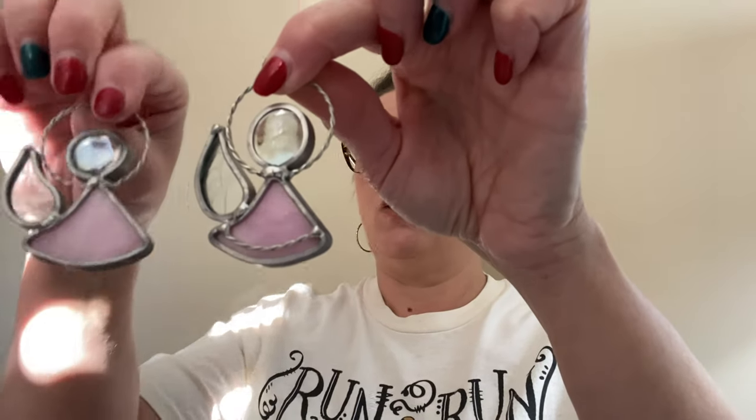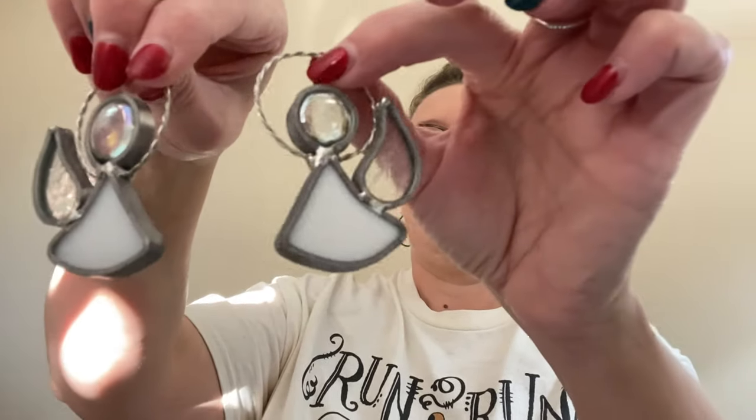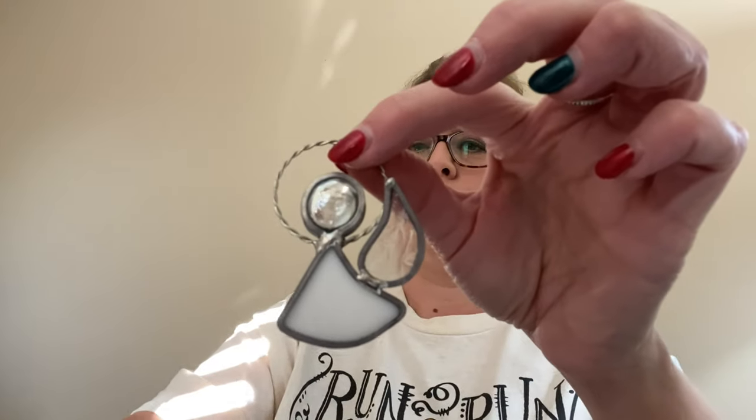Sounds like we have company now. And there's a pink one. There's actually two pink ones like this. There is two white ones and then just the two blue ones. But I love the little stained glass angels, and I think that those are super cute.